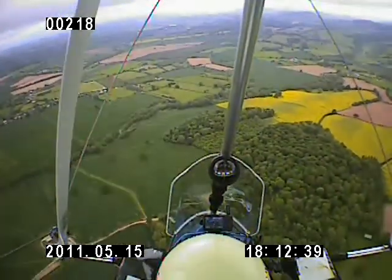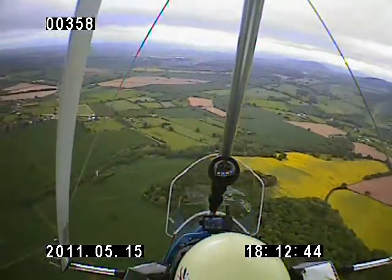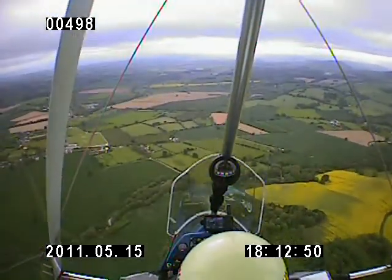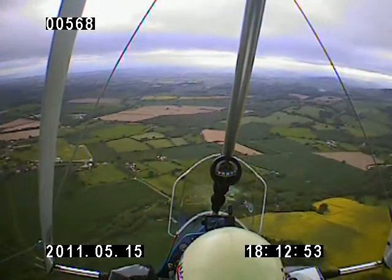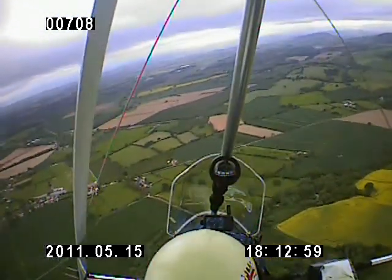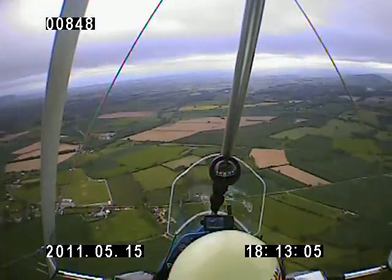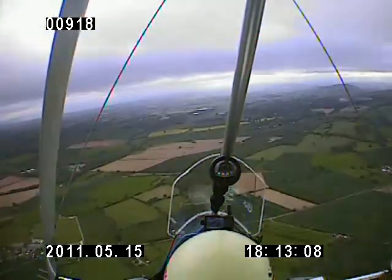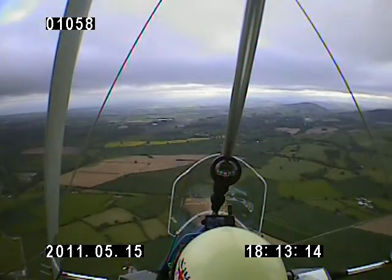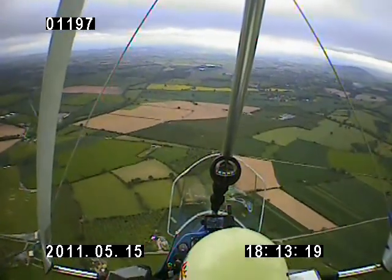We're just on our way into Shobdon. We've dropped below the layer of inversion, so it's quite lumpy. Got 3 miles to run. The airfield's in front of us, but we're up and down like a yo-yo. Loads of lift and loads of sink and gusting and all sorts, quite good.